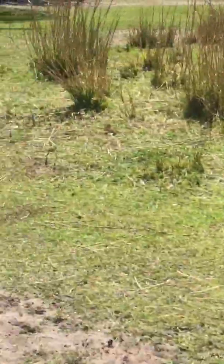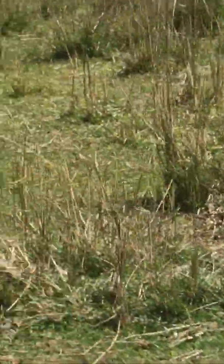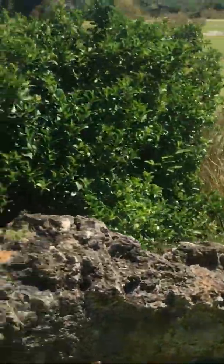Got the giraffe and wildebeest up ahead. Keep an eye out for several baby giraffe. We have several just baby giraffe in the herd right now. The youngest is around 2 months old, the oldest is around 10 months old.